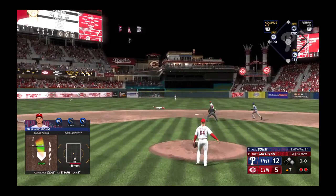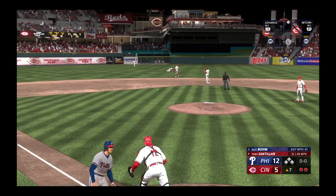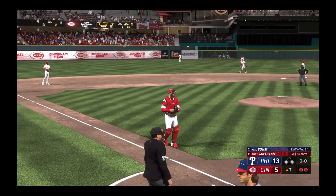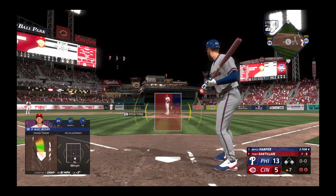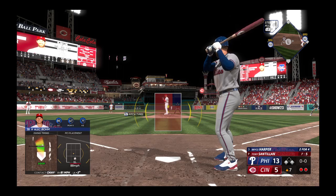Up the middle, and that one finds its way through. Now a long throw home, but it's offline, and it's an 8-run lead. Puts a run on the board and picks up an RBI. That pretty much split the zone down the middle, and those are the ones where you got to make them pay.